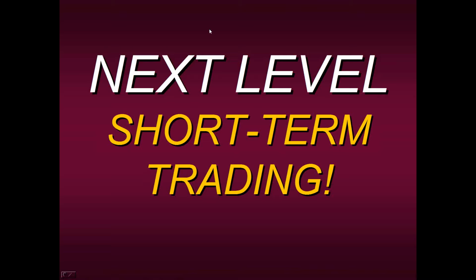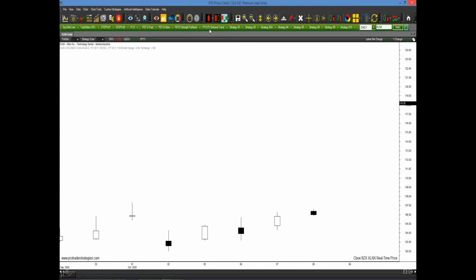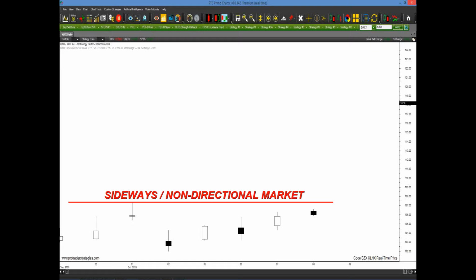But first of all, let's look at this example here. Here's an example in XLNX. Now, most traders looking at this on a short-term basis would say, well, nothing much happening here. In fact, it's sideways or a non-directional market. So we've always been taught to stay away from those markets, right? So you don't want to do anything because you feel if you get in, it'll go the opposite direction. Might as well wait for some type of direction or some type of clue as to which direction it may go.